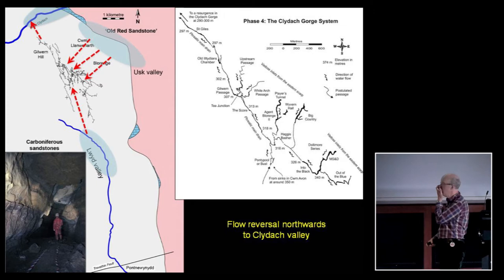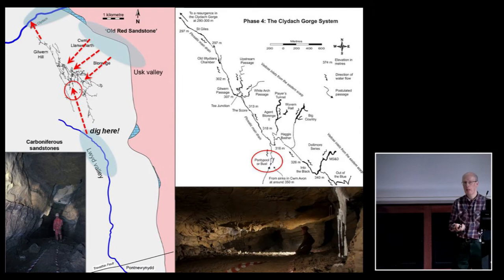Anyway, you've got a whole series of sinks that have developed along this margin where the limestone has been exposed, all these sinks coming in, merging, and then heading north towards that valley. And also, it's clear that water was draining from here. So the limestone must have been exposed at a lower point here than it was here. And that was something that we really didn't expect. That came out of our analysis.